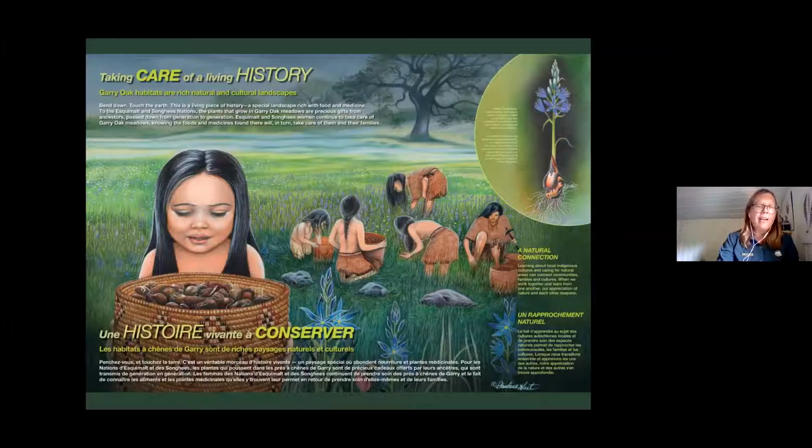This is one of our signs that we have in the Garry Oak Learning Meadow that speaks to the rich cultural and natural landscape that Garry Oak ecosystems are. Cheryl refers to them as Quetlal food systems or camas food systems. They're rich natural and cultural landscapes. You can consider them to be really living pieces of history. The Esquimalt and Songhees Nation consider the plants and animals that are found in Garry Oak Meadows to be gifts passed down from ancestors.